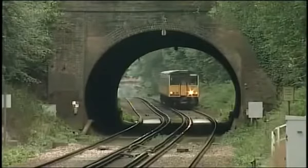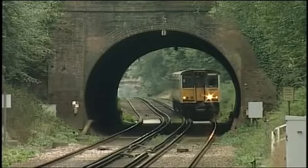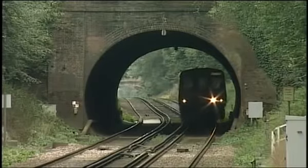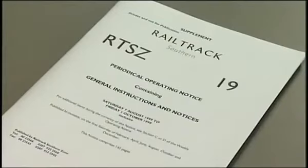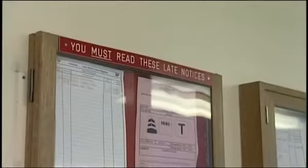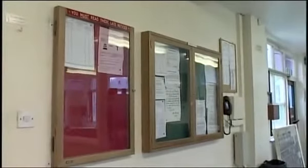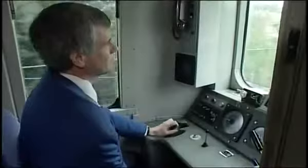In addition to your own observations, warning of low adhesion is given in various publications. The Railtrack sectional appendix gives details of known locations where low adhesion hazards can be expected. These hazard warnings are updated in the periodical and weekly operating notices. When you attend for duty, read the late notices carefully. Look for details of expected low adhesion conditions on that day.